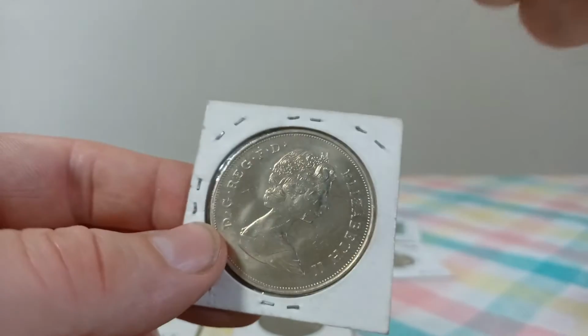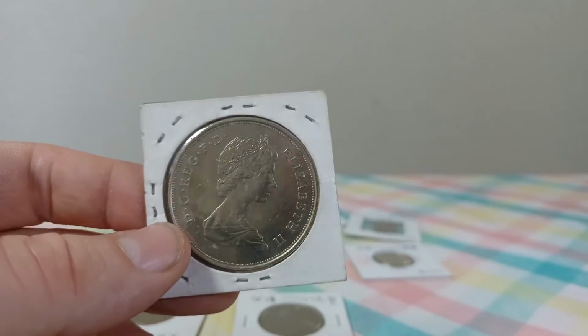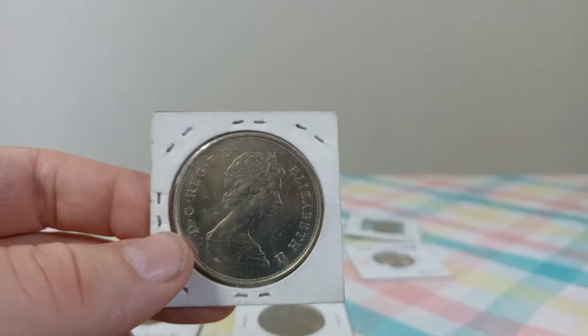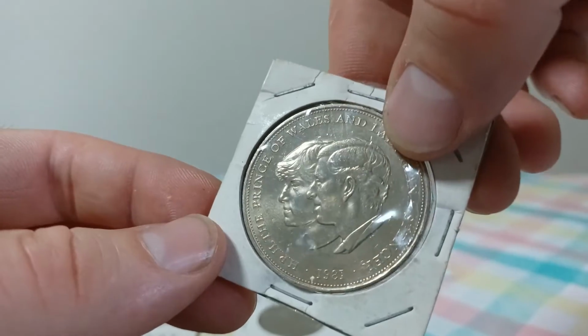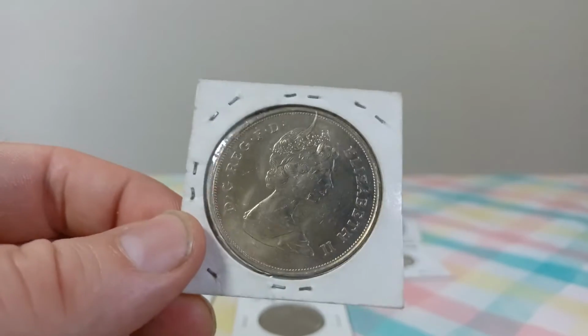Yeah, I know, the flip's not very good. What's interesting is this coin was produced in huge numbers, 26.7 million. They were sold at post offices and banks for face value. It also came in a case, which is obviously not here.